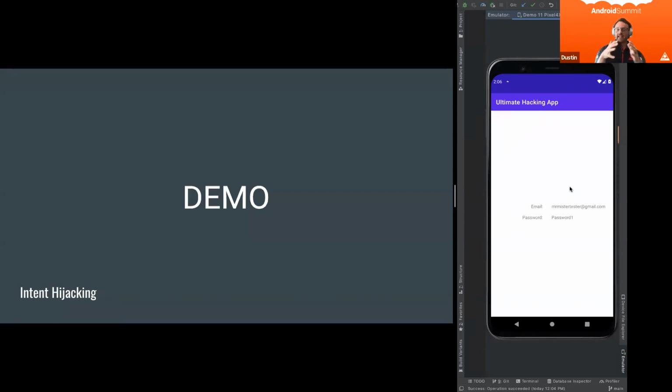So now I'm going to dive into how I actually did this in the code here on the slides. But I just wanted to show you a demo of why this is bad. The implicit intent inside the extras had an email and password value. They could also just dump out all the extras and figure out what's in there. But what happened was the ultimate hacking app received that intent and launched its own activity to handle it. Pretty nasty stuff. And what they could potentially do is also hijack the intent, grab whatever they wanted out of those extras, and then forward it off to where it was actually intended to go in the destination.